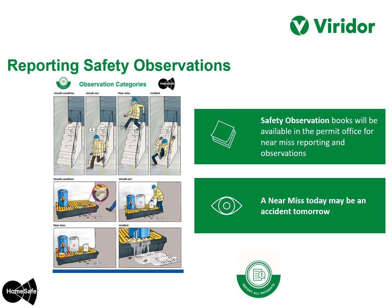So, how to report an observation. Incidents aren't isolated to workshops and operational areas. They can and do occur everywhere and can be avoided through a system of identifying unsafe conditions and unsafe behaviours before they occur.